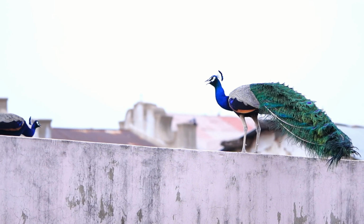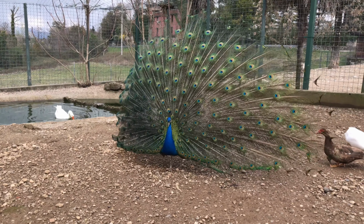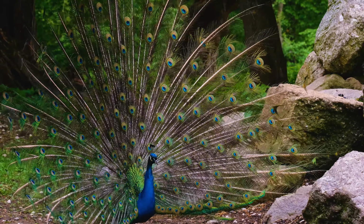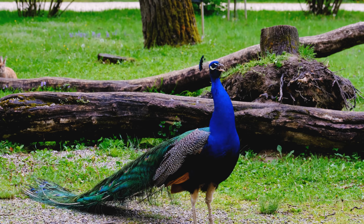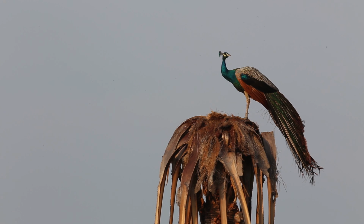After mating, the female scrapes a shallow nest in the ground and lays between 4 and 8 buff-colored eggs. She incubates the eggs, which hatch after 28 days. Only the female cares for the chicks, which follow her around or may be carried on her back when she flies to roost. Peafowl reach sexual maturity at 2 to 3 years of age. In the wild, they live between 15 and 20 years, but they may live 30 years in captivity.